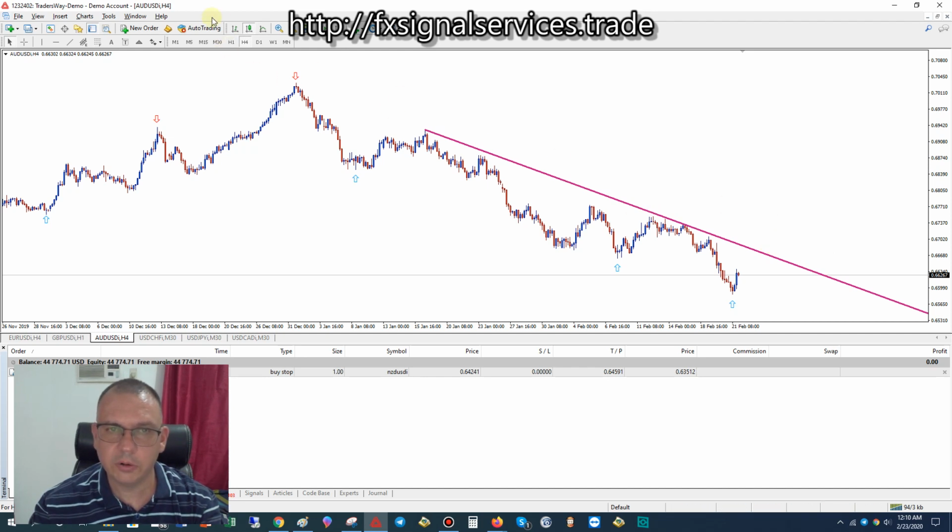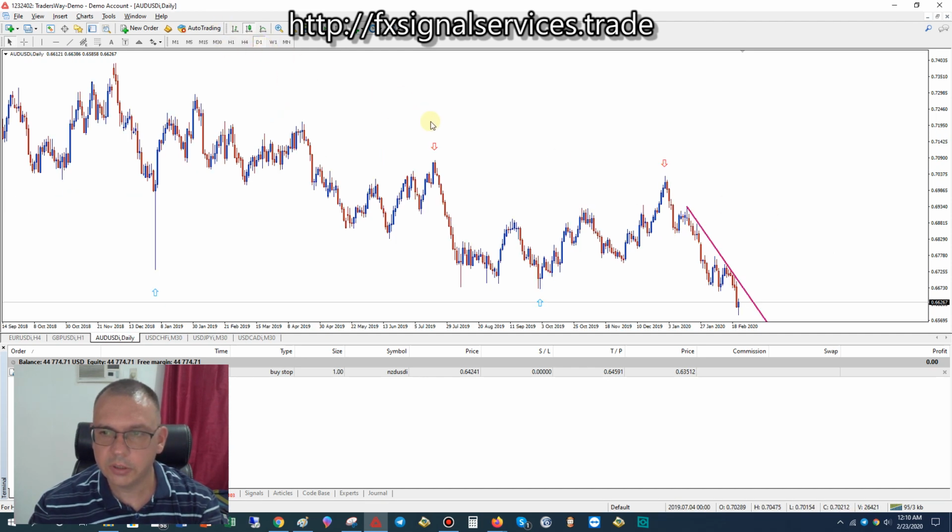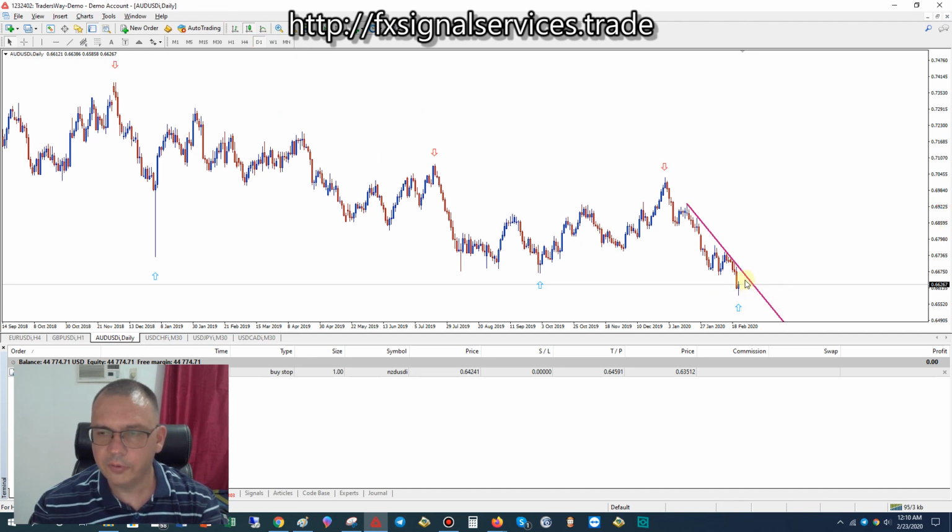So stick to the 4-hour chart. Even if you use a daily chart, it's still the same scenario. So the first couple of days of the week, Monday and Tuesday, look to buy. And then the rest of the week, I would look to sell.